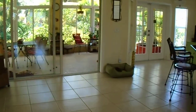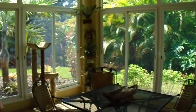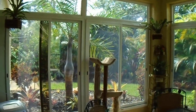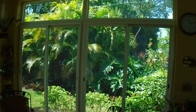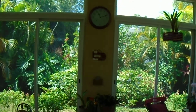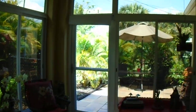And we will go into the Florida room. I'm going to step down. And this is looking east. Panning as we start to look southeast. Looking south. To the Florida room. This is our backyard. And of course that's looking west into the courtyard.